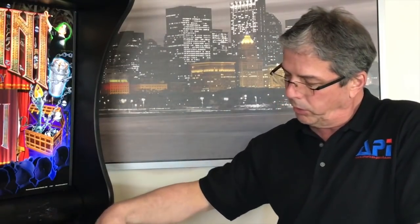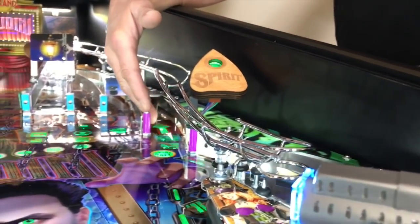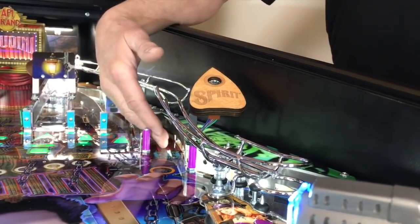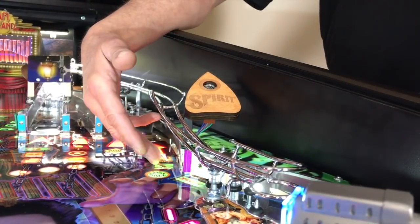I mean, the scoop is the starting end of some of the missions, and the exit kind of feeds to the subway and the under trough. It feeds to a super VUK here and fires out. It starts your Seance mode. What else starts up in here? Your extra balls, your secret ball missions are all done through here.